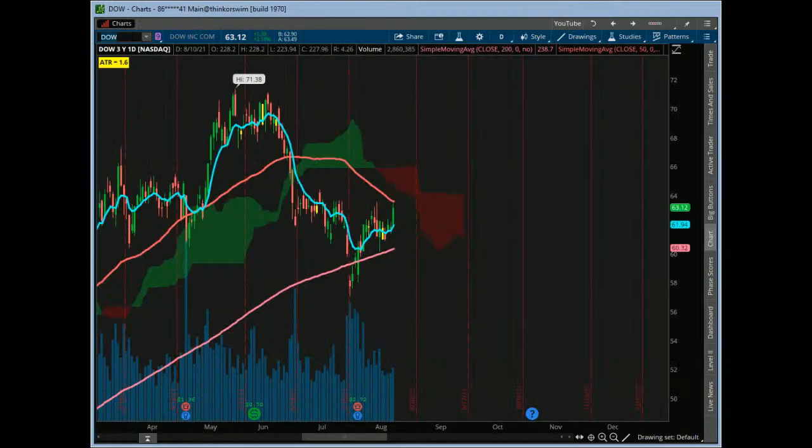Dow. Yeah, nice push right there. It's right to the 50-day moving average, right? So that might be all it had in store.